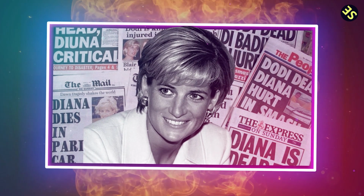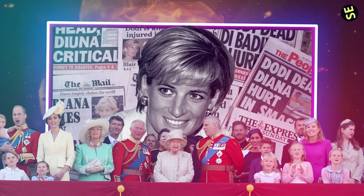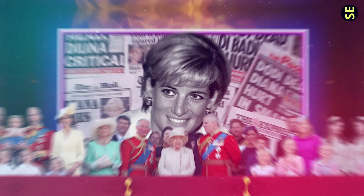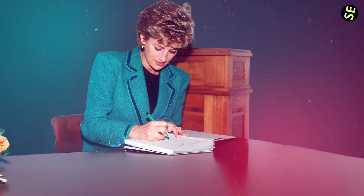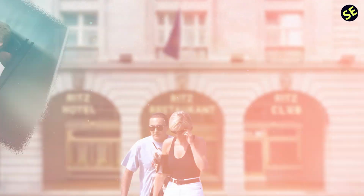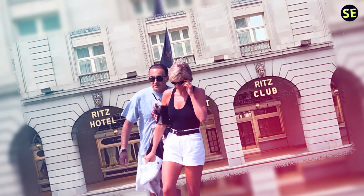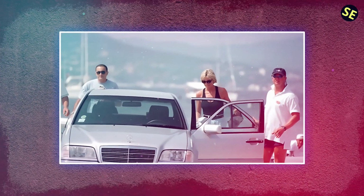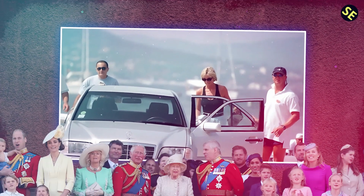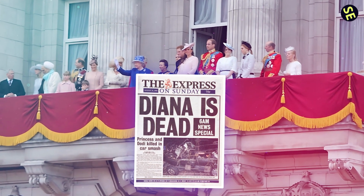Among the most provocative theories surrounding Princess Diana's death is the suggestion that members of the British royal family were involved. Princess Diana herself reportedly expressed fears that she was being targeted, and even speculated that she might die in a car accident. Her relationship with Dodi Fayed, an Egyptian Muslim, was said to be a source of tension within the monarchy, with rumors that her romantic choices were seen as a potential threat to the royal family's public image. Could her death have been orchestrated to protect the monarchy?